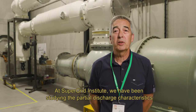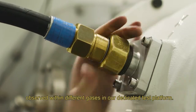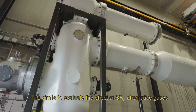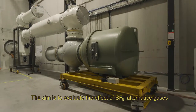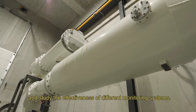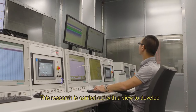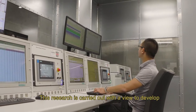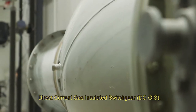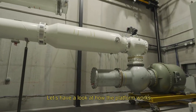At SuperGrid Institute, we have been studying partial discharge characteristics observed within different gases in our dedicated test platform. The aim is to evaluate the effects of SF6 alternative gases on the partial discharge characteristics and study the effectiveness of different monitoring systems. This research is carried out with a view to develop more eco-friendly SF6-free direct current gas-insulated switchgear. Let's have a look at how the platform works.